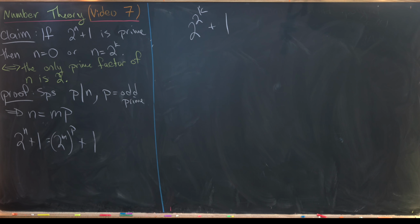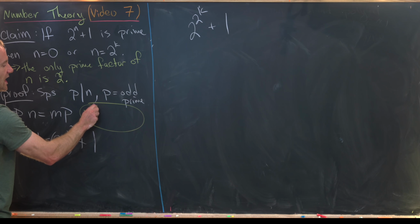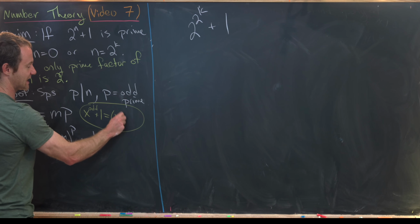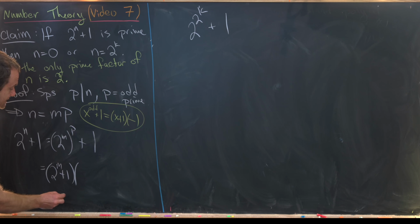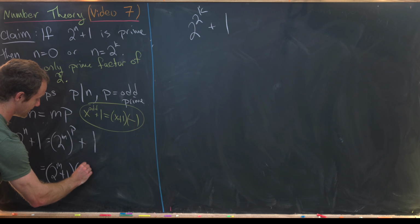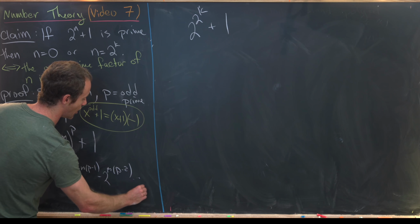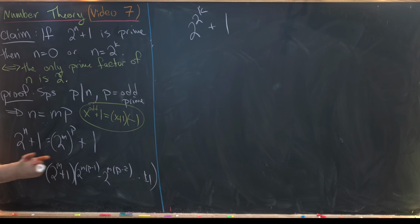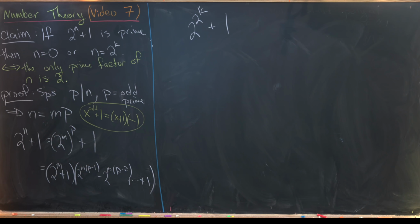But this has a standard factorization. And maybe just think about the factorization of the following object. x to the odd number plus 1 will factor as x plus 1 times a bunch of other stuff. So just replacing x with 2 to the m, that means we can make this factorization. This is going to factor like 2 to the m plus 1 times 2 to the m times p minus 1, minus 2 to the m times p minus 2, all the way down to plus or minus 1, kind of depending on the parity of m. And that's going to extend all the way down to just plus 1.